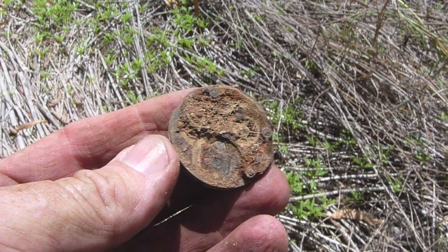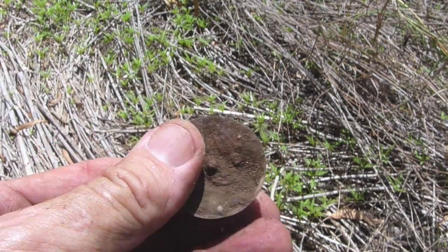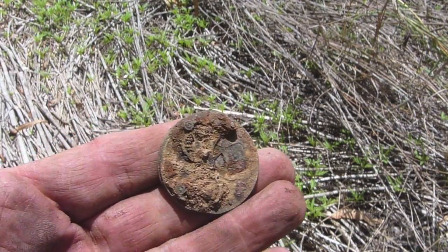Well, Mrs. NQ just got this lovely old watch relic. It's like a small pocket watch or a large wristwatch. Perhaps it's a woman's pocket watch part. Anyway, that's a nice old relic.